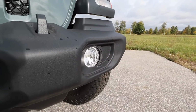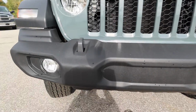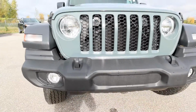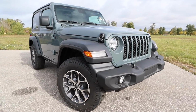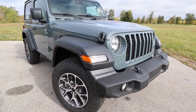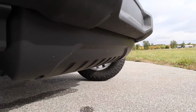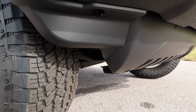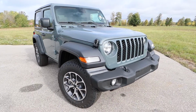You can see the chrome housings along the fog lights and the front bumper protruding outwards. You can see also the black color for those tow hooks. This design has been around since the introduction of the Wrangler a very long time ago, and definitely is unmistakable. Now down below the bumper you're going to see a little bit of a skid plate underneath, just made out of plastic, just to help keep a little bit of protection and dirt off of the underside.